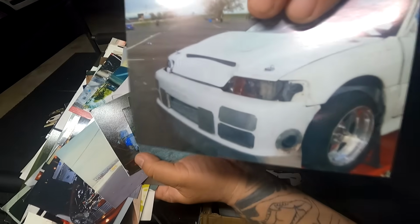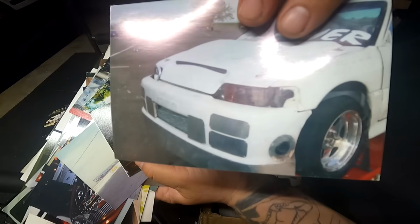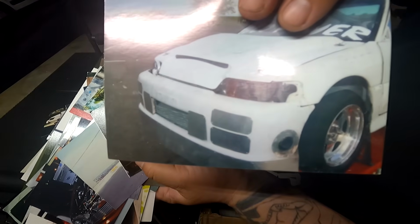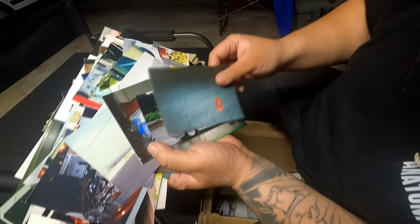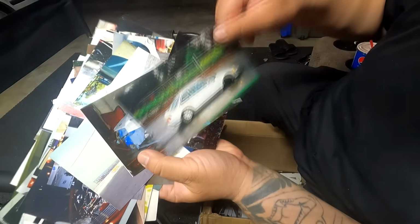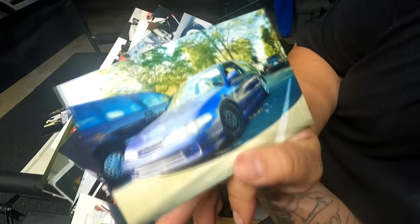This right here is Dolo's CRX, fully built LS non-VTEC turbo on bow guards with 26-inch tires. This car is leaning so crazy, dude. Also in front of the house, DA Integra. So my brother used to own this car right here.